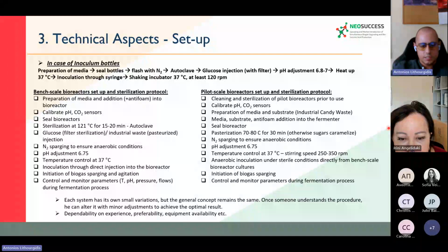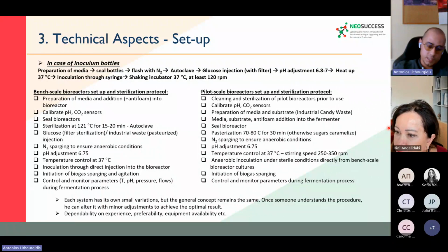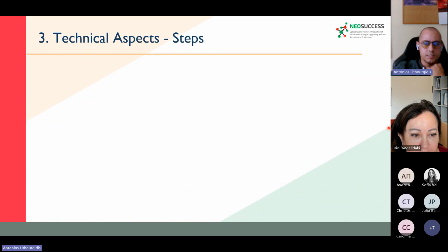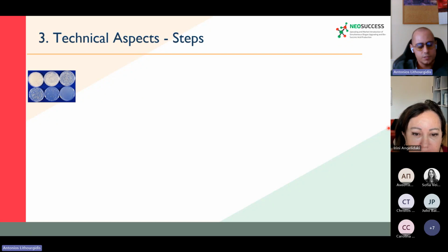Of course, each system, I understand, has its own small variations, but the general concept remains the same. Once someone understands the procedure, he can adjust it so that he does what he does best, how he knows, to achieve the optimal result. All these have some dependence on the experience of the person, the preferences, the equipment, and the availability. So now let's show you some pictures, because a picture equals 1,000 words.